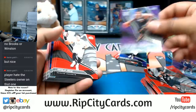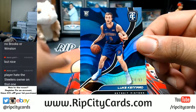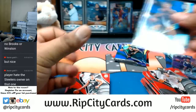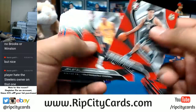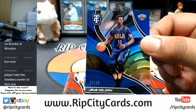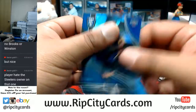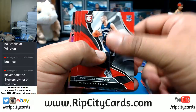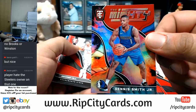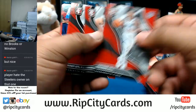Rodney Hood, Jazz refractor. A Luke Kennard /99 for the Pistons. Jrue Holiday /99 for the Pelicans. Yeah, black and gold. The Steelers had a pretty good break in that Preferred. Pretty nice. The Mighty for Dennis Smith Jr. That's sweet. For the Mavericks.